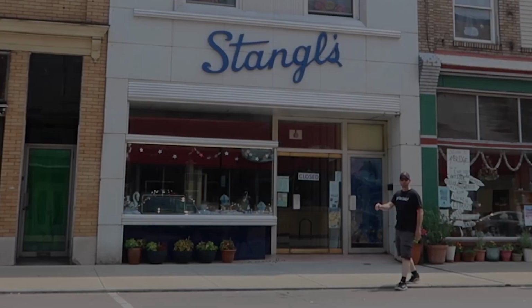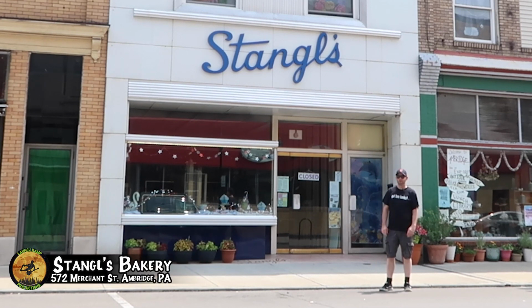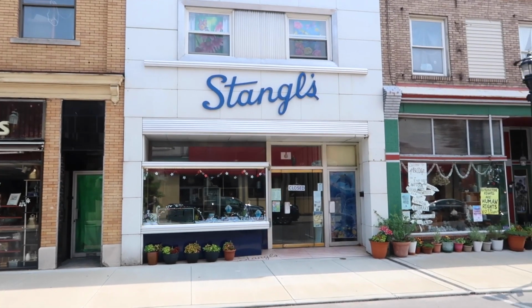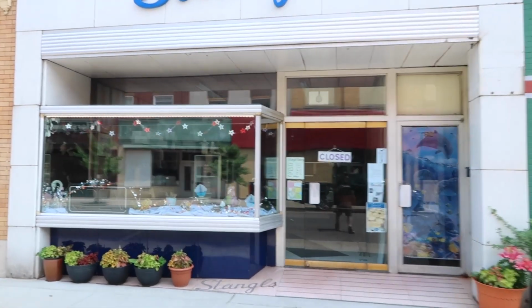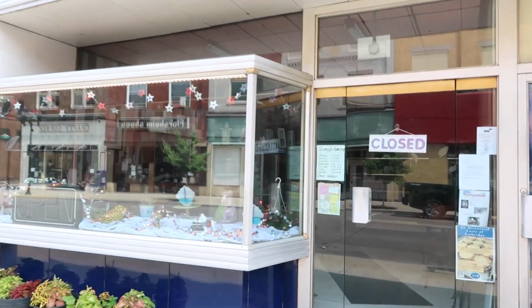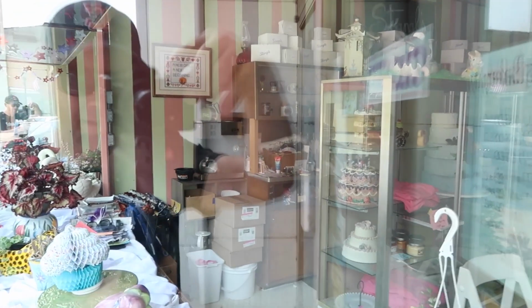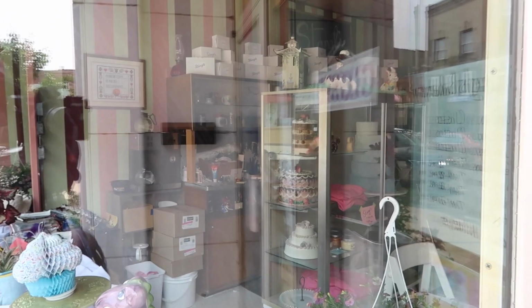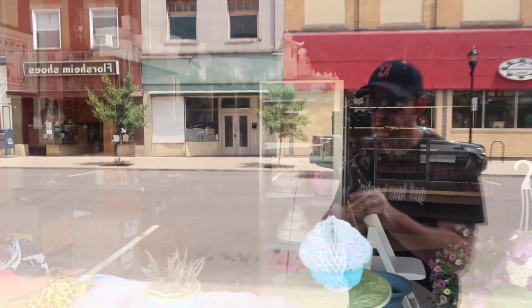Moving on. Right after the driving lesson, they parallel park right here, and Otto and Marisol pull up to Stangl's Bakery. This is where they go and share a Swedish eclair right behind this window right here. Otto would talk about how him and Sonia would come here every Saturday at 1 p.m. And it happened right behind this window.